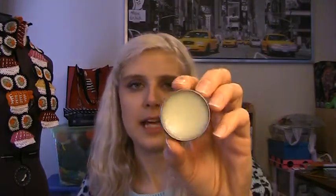This is a solid product, it's a hand salve. This smells really, really strong. It's really herbally, so it's kind of off-putting at first. The smell dissipates really quickly. It absorbs really quickly.